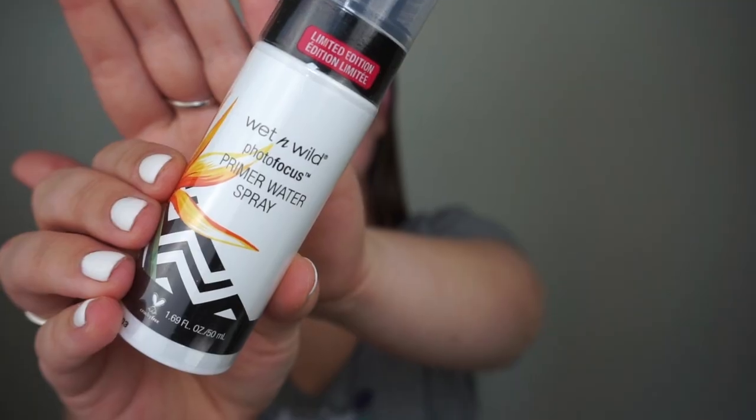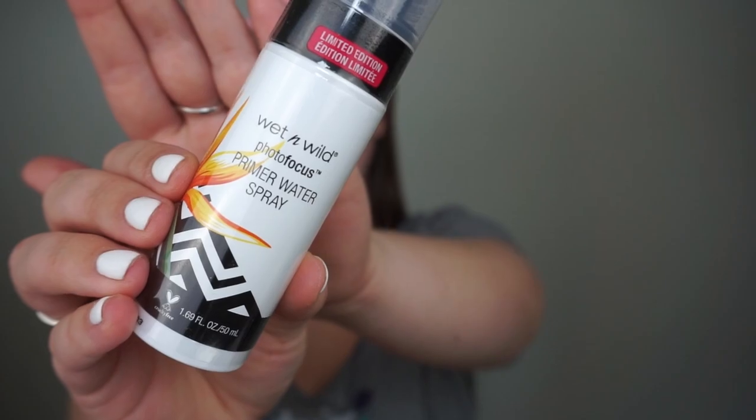Alright, so before I get started on doing my face makeup, I'm just going to take this little head wrap and get my hair out of my face. Literally everything that I'm going to be using today is going to be from the brand Wet n Wild, like I've already said. The first thing that I'm going to do is start off by priming the face. This is the Wet n Wild Photo Focus Primer Spray. I'm just going to go in and spray that all over the face.